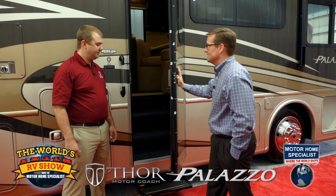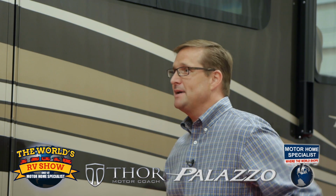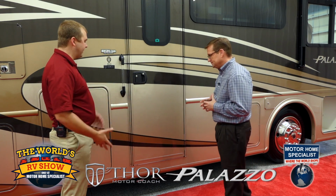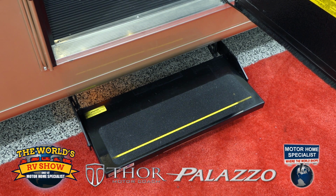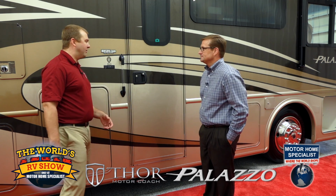And it gives you a whole different level of living spaces, especially when you're going to be traveling with a lot of people. Yeah, and you'll notice where the step was. It really gave you a low point too. So if you have false knees or hips or anything else, you can get in and out of the coach very easily. We kept that in mind when we were designing it.